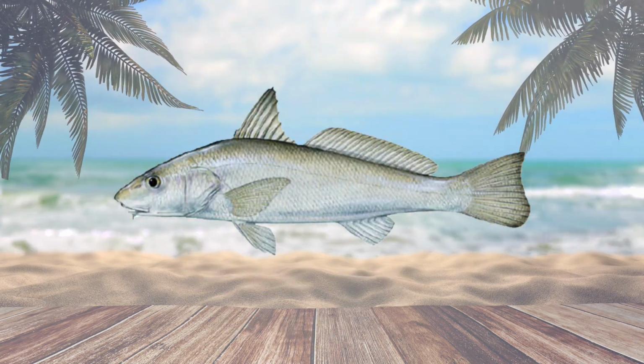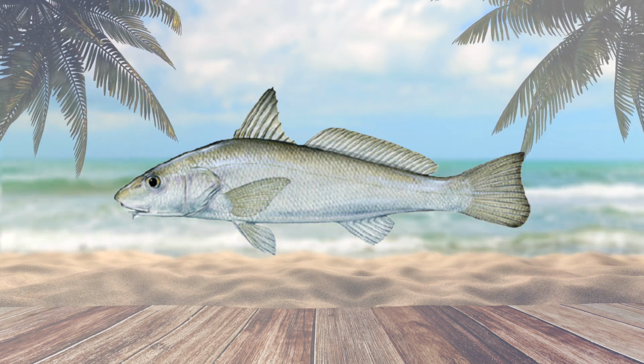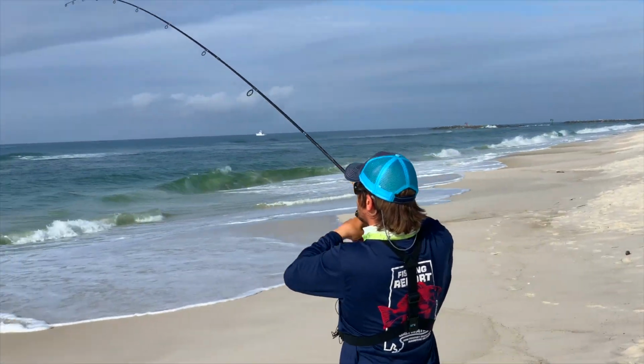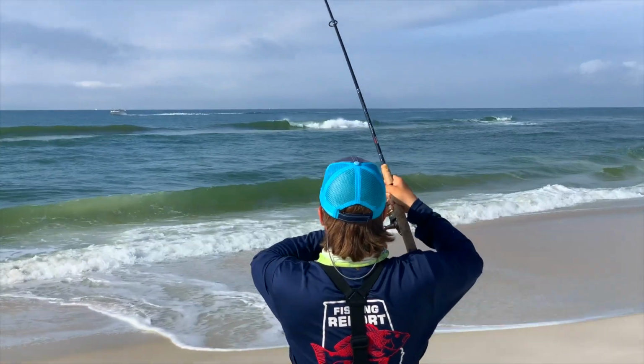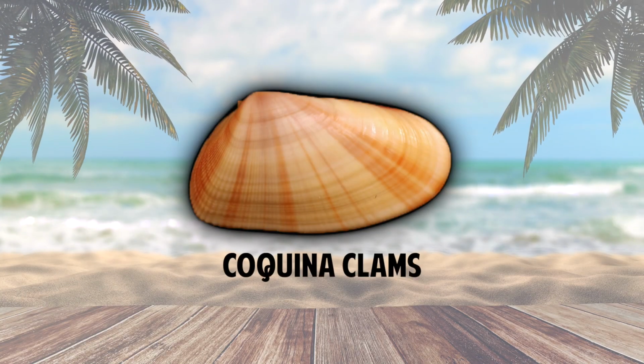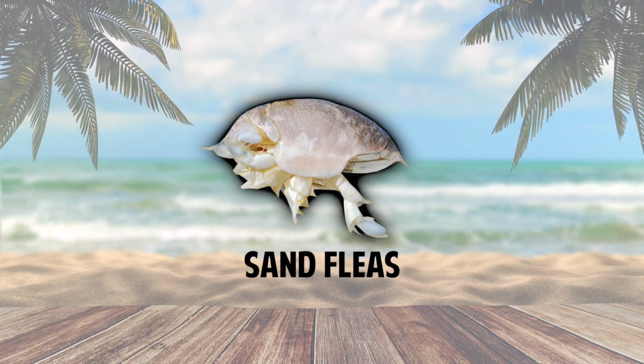Number 2. Whiting. Although not the biggest fish in the surf, the whiting is amazing table fare with its white, flaky meat. These small fish put up quite a fight on light tackle and make for great family fishing. Like pompano, whiting also eat food sources like coquina clams, shrimp, and sand fleas native to the surf zone.